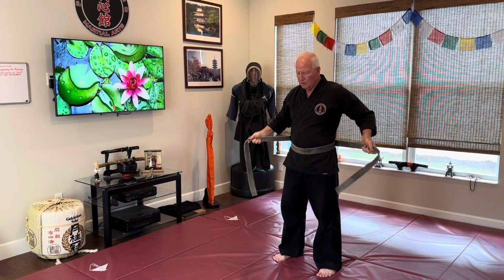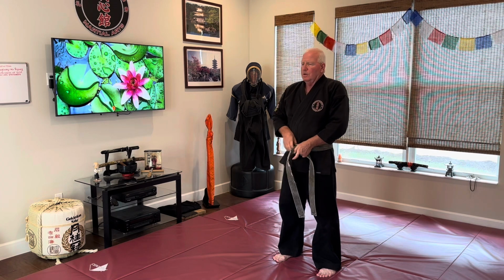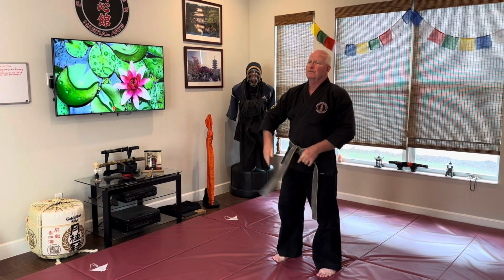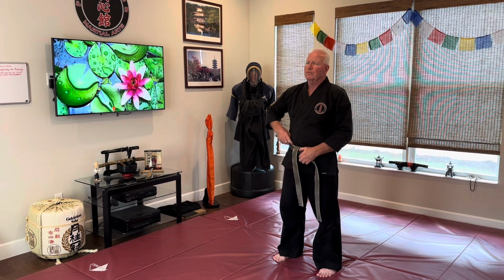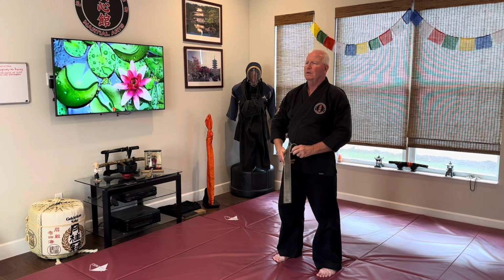And I want to start with the right side going under, and then the left side pulls under both, which begins the beginning of the knot. Dressing my uniform, pulling the knot tightly, and then making a square knot out of the belt.